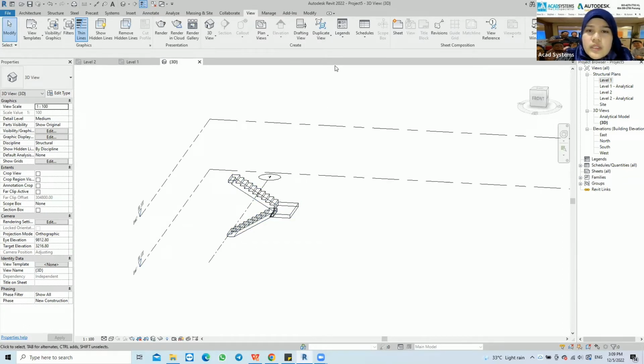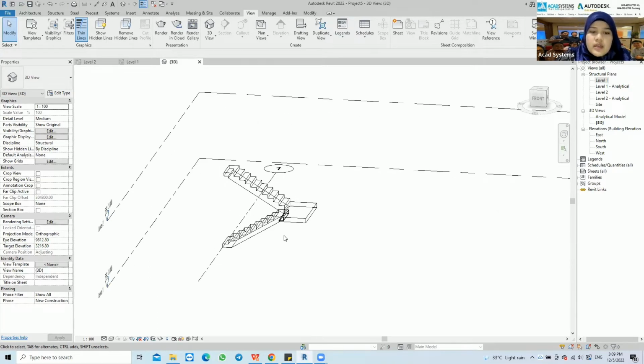So I'm going participant. Wait a moment. Wait. Okay, a few more. So wait, I'm going to admit participant. Okay, hi Yana, and welcome also Siti Hajar. Okay. Okay, this is the view of the stair at the 3D view.